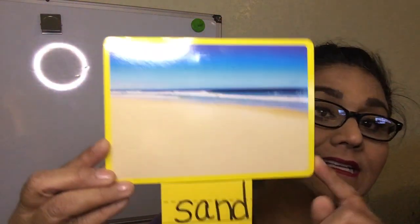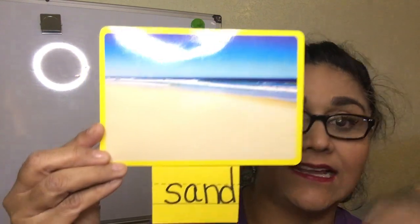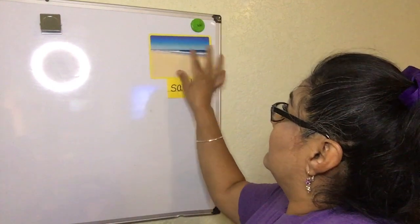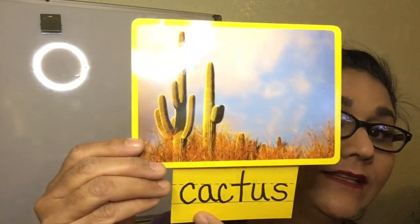Okay, so let's go with the first set of vocabulary words. This one is sand. S. What letter is that? S. The letter S. Sand. You see a lot of sand at the beach. Or you see a lot of sand in my house. We have a lot of sand where I live. So sand.